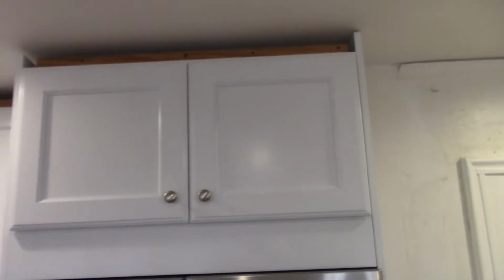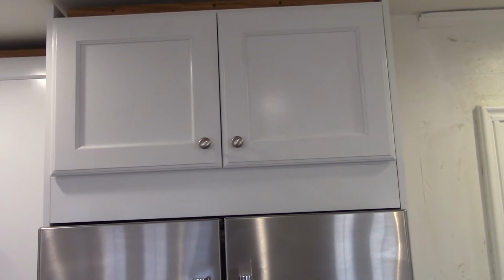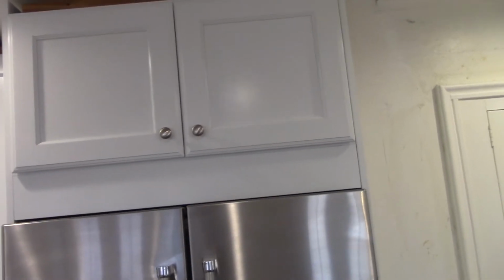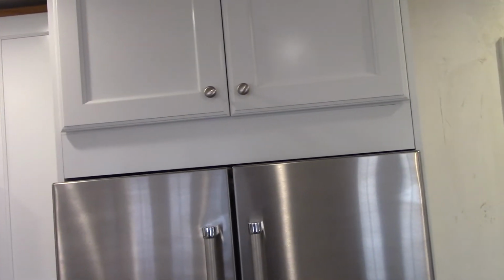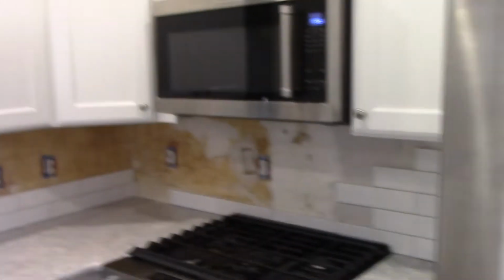I've decided I am going to swap the spacer below this cabinet and put it above the cabinet and move the cabinet down so it's right over the fridge. Make it a little easier to access. And then we're off. Anyway, here we go.